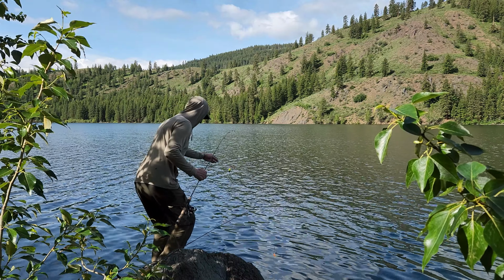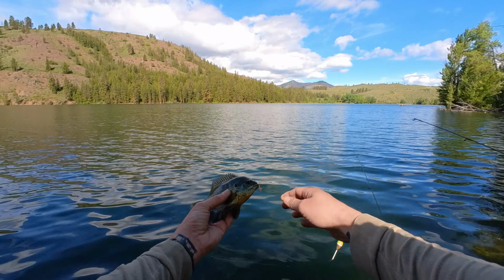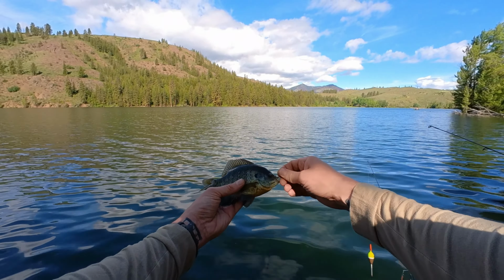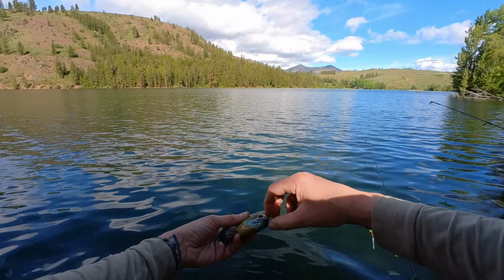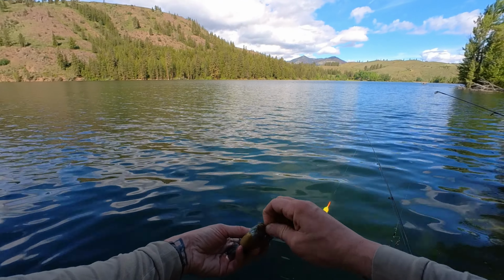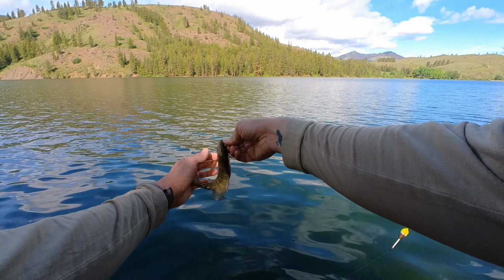We have got ourselves a little bluegill. Is that a, what do they call it, black-eared bluegill or something? Beautiful little fish. If we get desperate later, we might keep one of these, but for now, we're after something else. Later, bud.